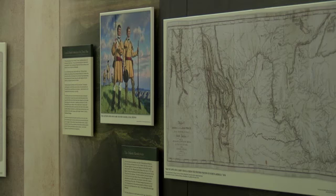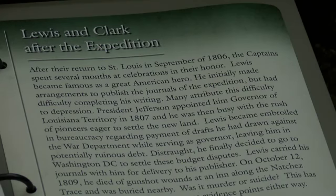They can go around, they can read the exhibit panels. We line them up in a timeline way so that they understand how things developed, but there's also opportunities for seek and find cabinets. There's opportunities to do some hands-on.